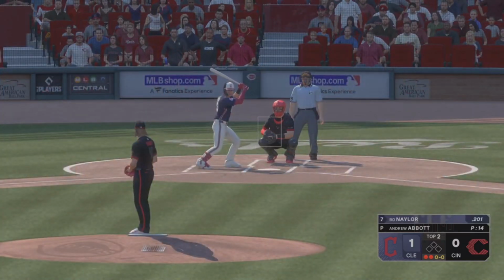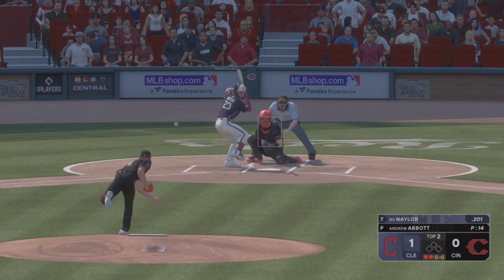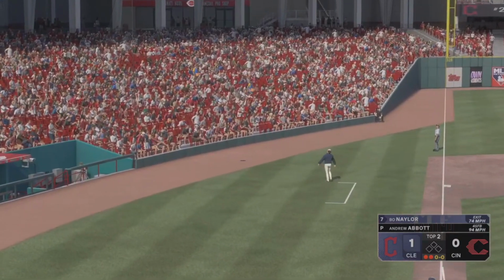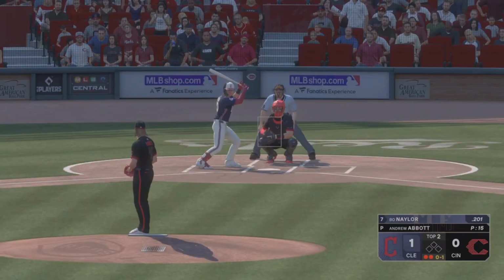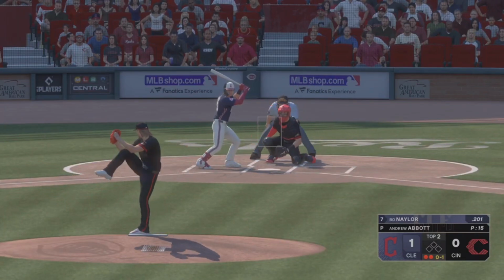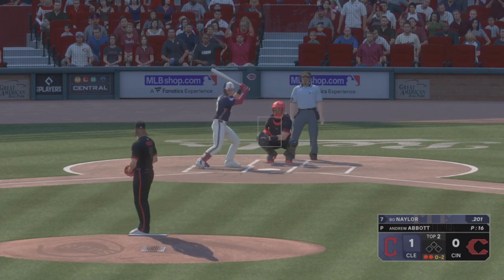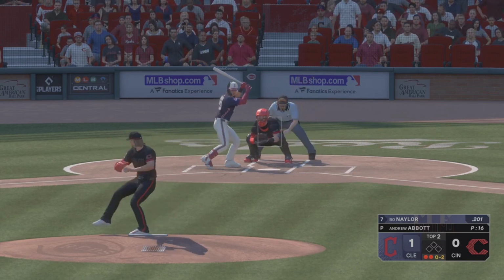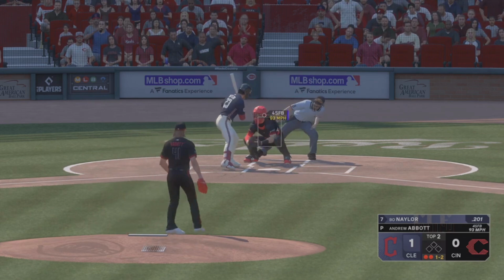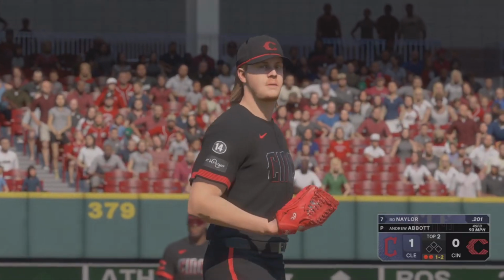Naylor getting the start at catcher, 25 years old, and he was born in Canada. Swinging a foul out of play. Next offering in there for a strike. No balls, two strikes. This guy's pounding the zone. Hitters don't have time to think in between pitches. Ball one. 1-2. Really good take, especially with two strikes.